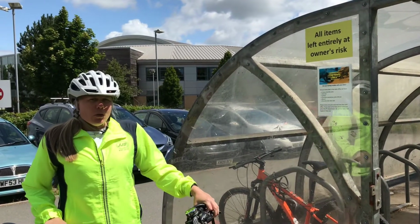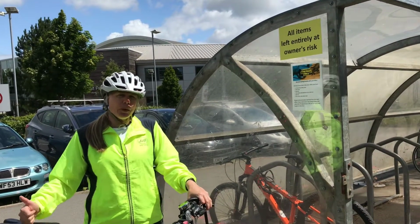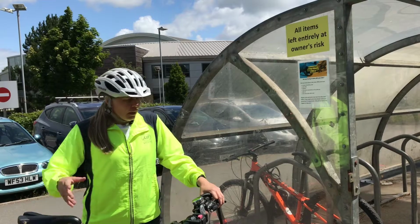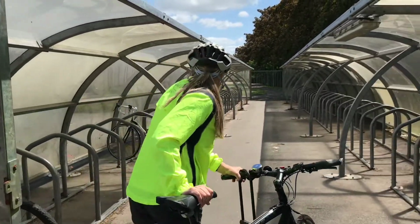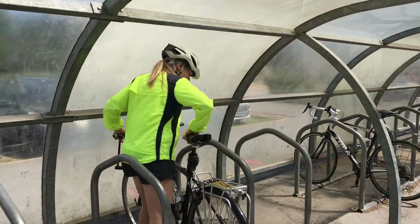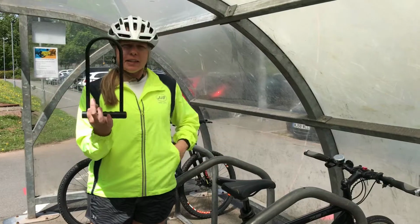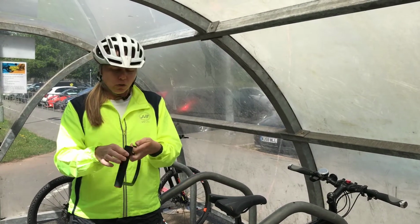The main office also have a few essential repair items, so there is a pump and there are some bike tools in case you need to adjust anything once you've got to school. Now, coming into the bike shed, it's important that we lock our bike securely. Okay, so using something like a D-lock, which is pretty indestructible, to lock your bike.